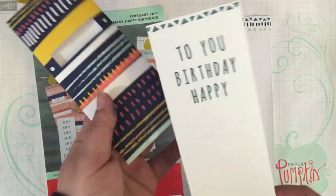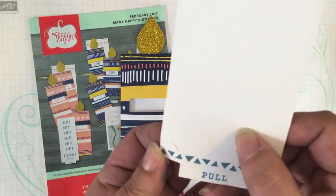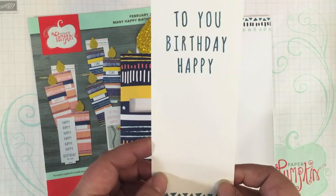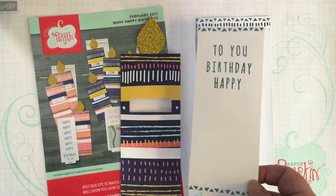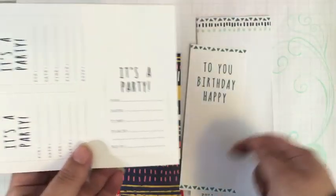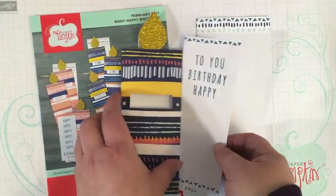And when you pull it all the way out, I think you can see on the video here, I hope you can, there are a couple little slits in that base where you can slide a gift card, or you can use one of the die cuts that the kit came with if you want to use it as an invitation. You can put one of these right into those little slits in the base there.